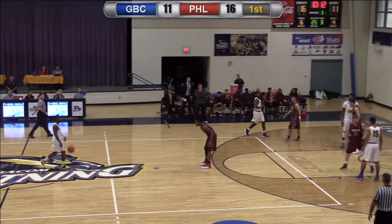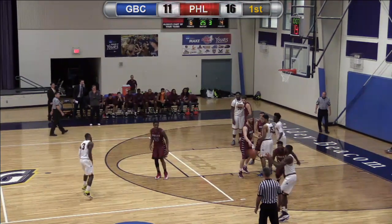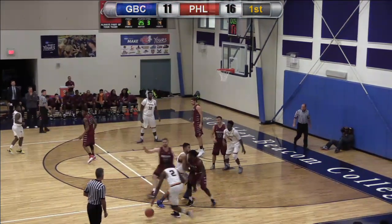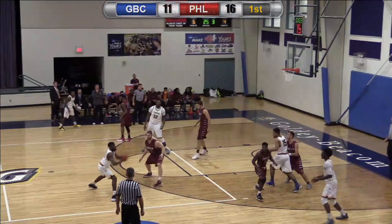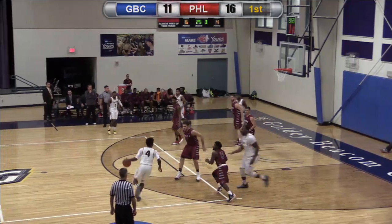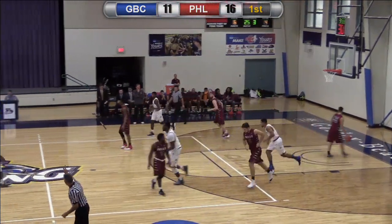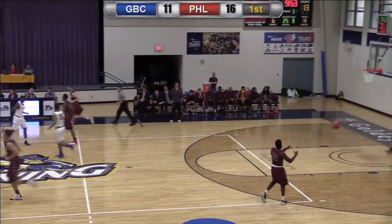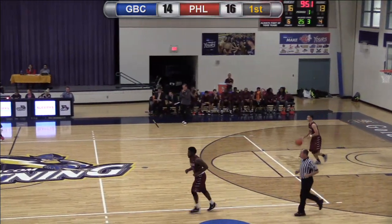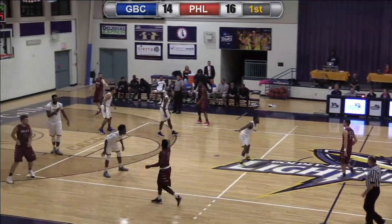Ridgeway Higgs with the ball. Like to see Goldey Beacom take the ball to the basket here. Philly U's on the edge of that bonus with 16 fouls. Get yourself to the foul line. It's Khalil Keel. Going to take a three. Or drill a three. Knocks it home. Oh, that's Shaquem Wilson. I'm sorry, I apologize. Shaquem Wilson hits the three, making it 16-13.